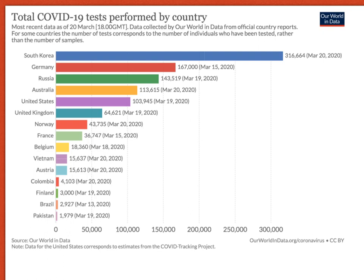So this is the most recent data I could find on testing, and you can see South Korea are up there at the top. And their population is lower than the UK, and they've done the most testing. Then Germany, Russia, Australia, United States, although in the United States there are a hell of a lot of people who live in that country, so it's quite a low number of tests.